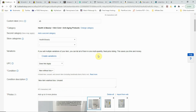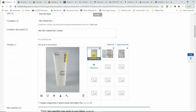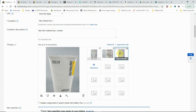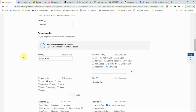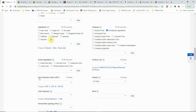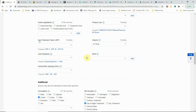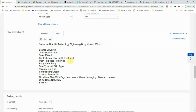All right. Rearrange the images real quick. Next, let's look at their item specifics. Yep, they're filling all that. Regular size, body area. They didn't do ingredients, which is okay. I wouldn't do ingredients either. Product line, I don't think that's important. So they got the important stuff in the item specifics. And here's the description where they built that up.